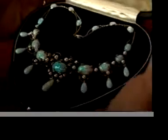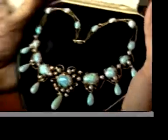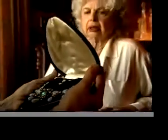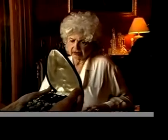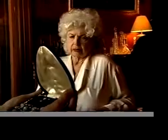Well, I've owned it since 1976. And I had seen it at an antique show in Hillsborough. And it was reputed to have belonged to Elsie de Wolfe, famous interior designer of all time, America's first interior designer. At that moment in time, and I'm an interior designer, I knew she was famous, but I didn't know how famous.